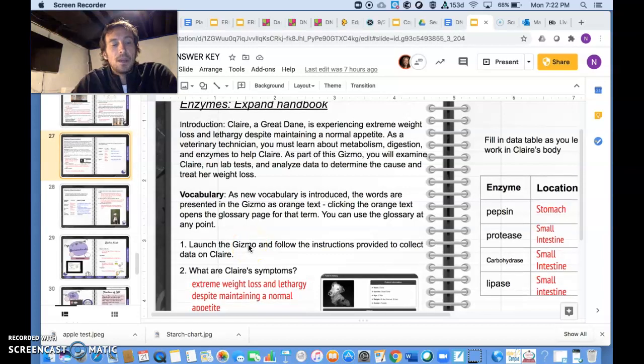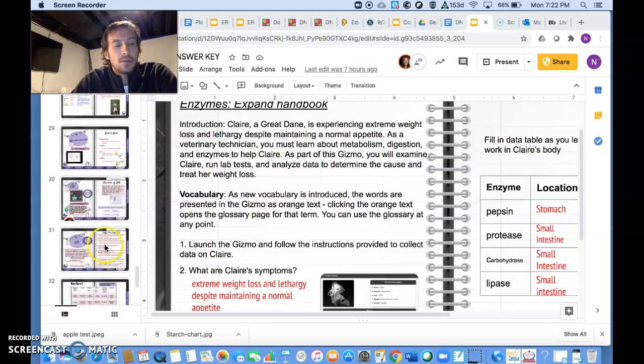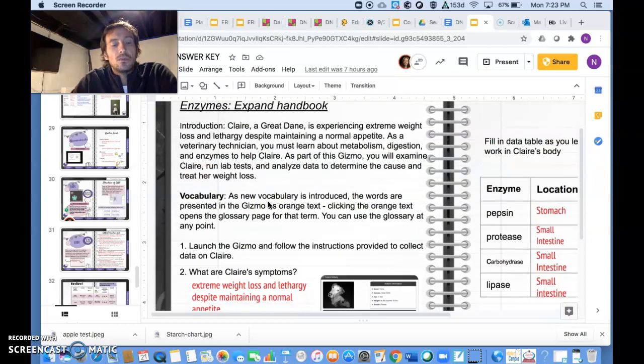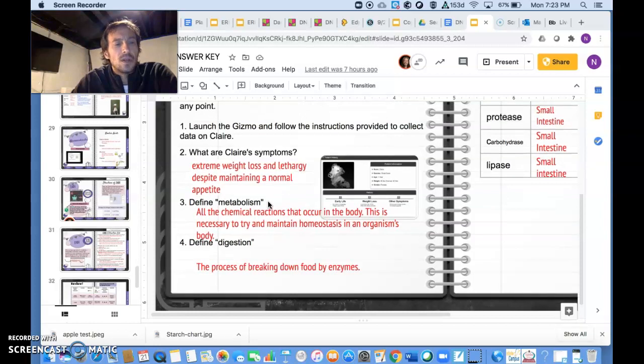Hi, everybody. I'm going to run through pages 27 through 31 of your interactive notebook. We had you start doing a case study, and unfortunately, it didn't work as well as we wanted to, but hopefully, as you were watching Miss Ramsey go through it, you got a sense of what was going on with this dog, Claire, right?